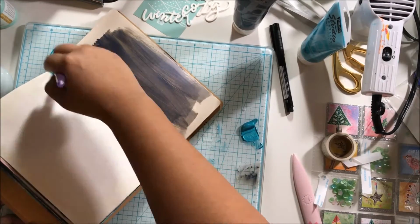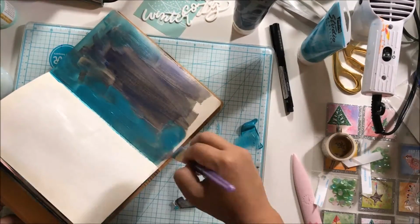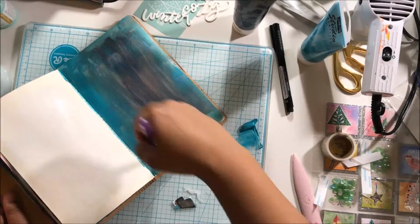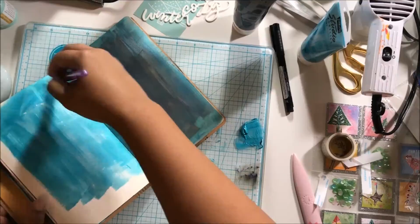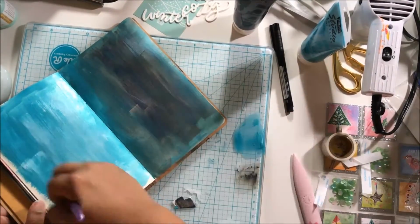This is the Small Dilutions art journal page. And I pretty much blended the two paints together on this side, and then in the other side I had slapped the gesso down, but I didn't dry it. So you're going to see me grab this teal and I'm going to let it blend in with the gesso on that side. And that's it.